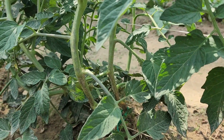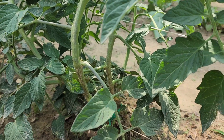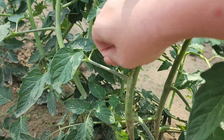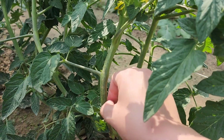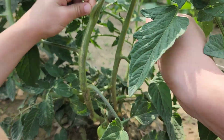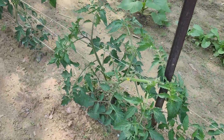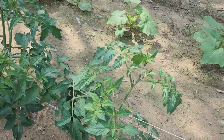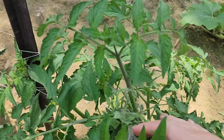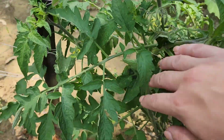And I've been doing my best at keeping some of the bottom branches pruned off because these are indeterminate plants, and keeping some of the suckers pinched off just to kind of keep them under control a little bit. But I need to do it again because they've grown so much with the rain. These aren't quite as big and crazy. Well, you know what? They do still look a little bit under control.